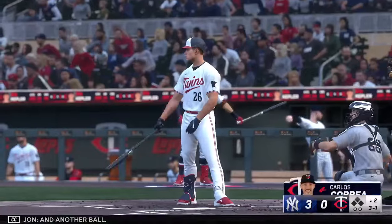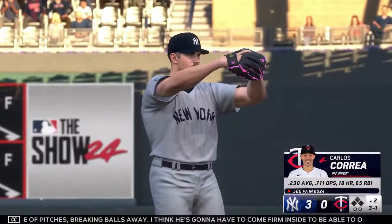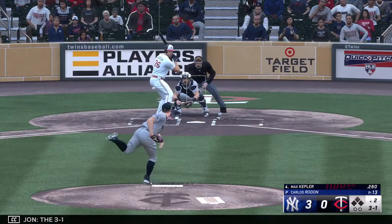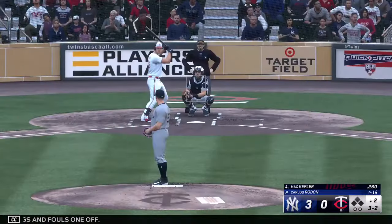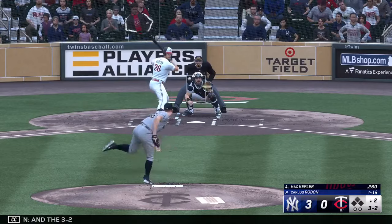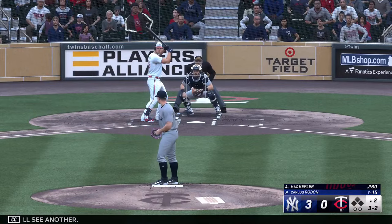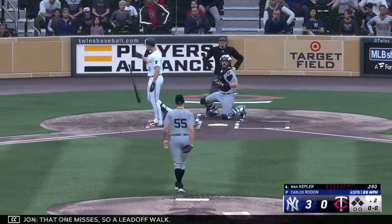And another ball. Last couple of pitches, breaking balls away. I think he's going to have to come firm inside to be able to open up that location if he wants to go back there later in this count. The 3-1. He swings and fouls one off. And a 3-2. Foul ball left side. He'll see another. That one misses. So a leadoff walk.